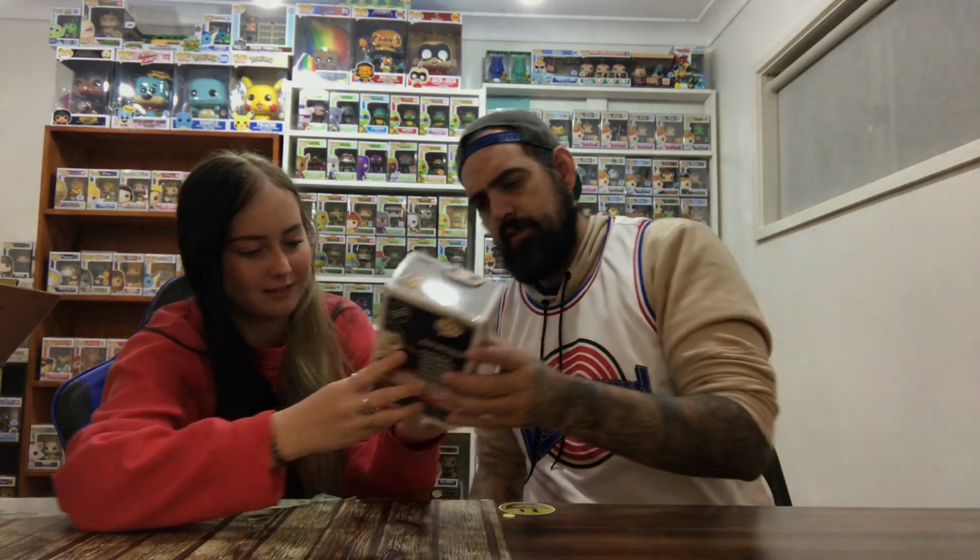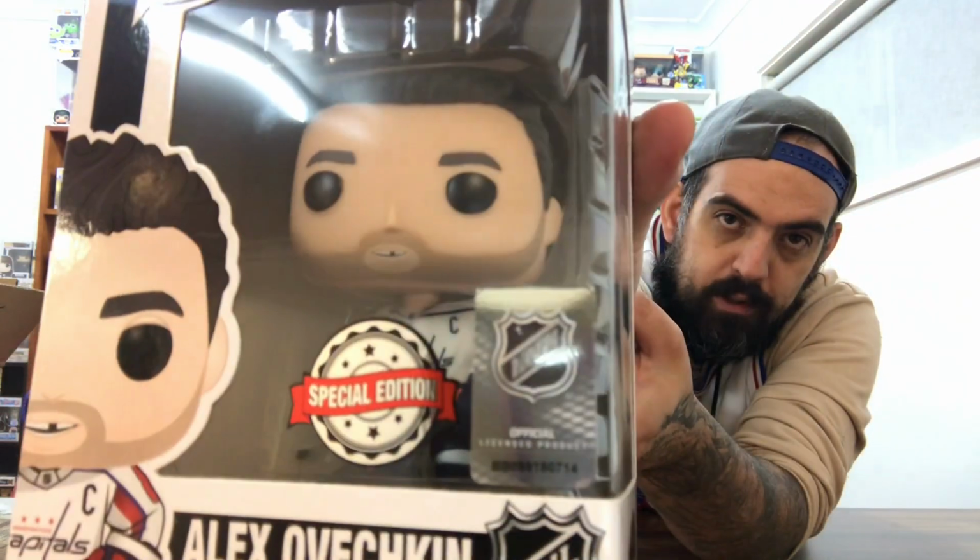Okay, so we got Alex Ovechkin, NHL ice hockey. Pretty cool. That's our very first ice hockey pop, our very first NHL pop. He plays for the Washington Capitals. It's a nice shirt. He's had a punch on, or he's got a hockey puck to the tooth because his tooth is missing. Mate, gotta wear those mouth guards, my bro, with that big hockey puck or those hockey sticks. Or if someone chucks off the gloves, it's punch on time, you lose your tooth.